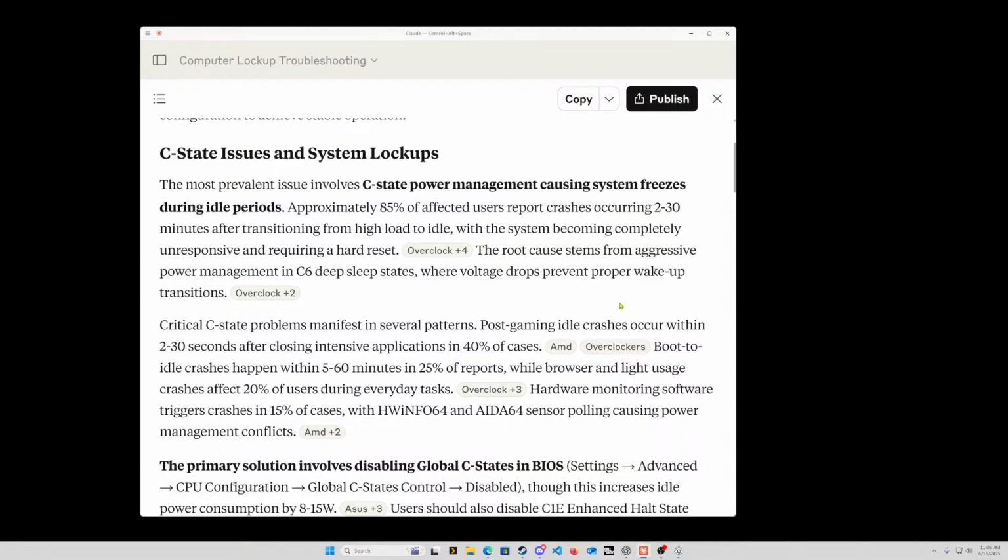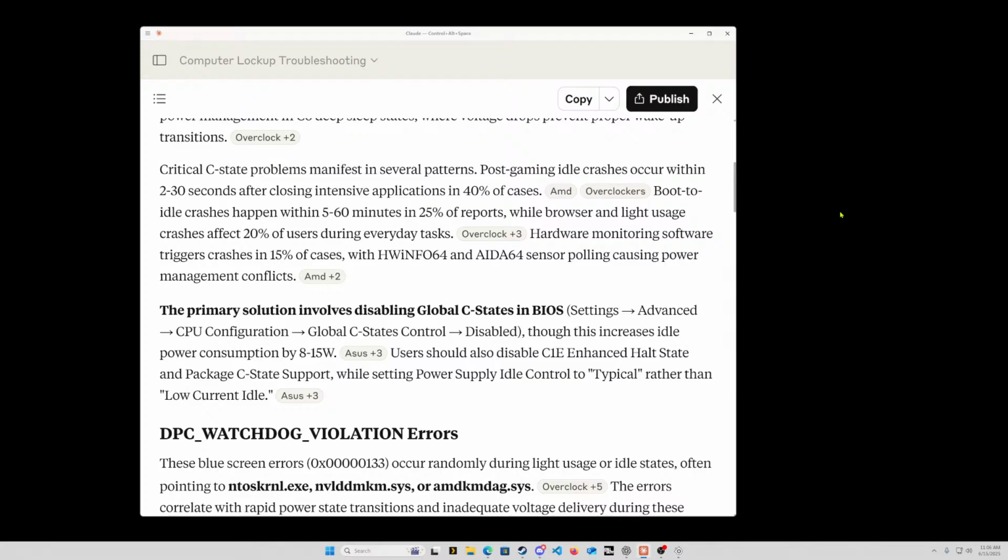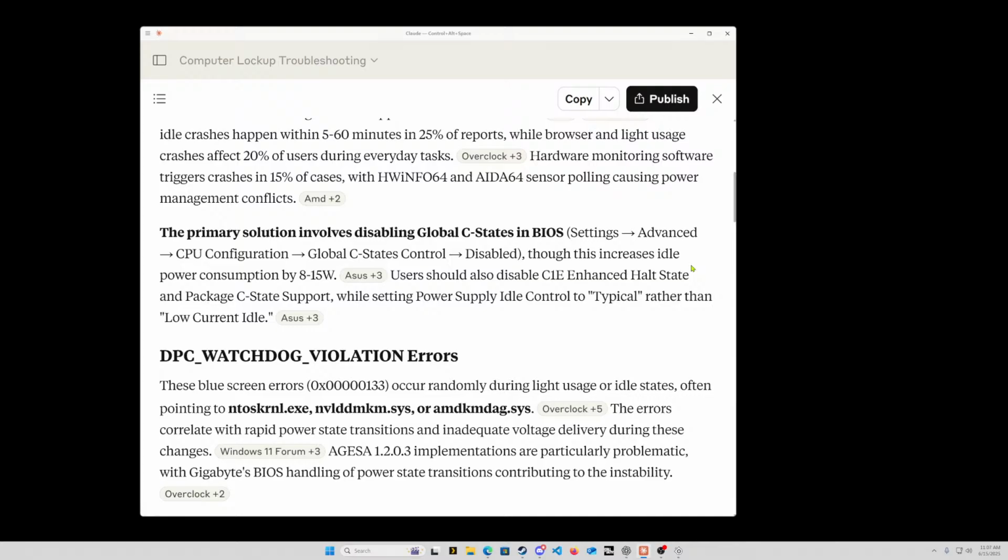The root cause stems from aggressive power management in C6 deep sleep states, where voltage drops prevent proper wake up transitions. So, post-game idle crashes. I've seen this before, although I'm not seeing it currently. It's just after a while it'll lock up. Hardware monitoring software triggers crashes in 15% of cases, with this tool, which I'm familiar with. I'm not sure about the other one, maybe I am and I don't recall, but I typically use HWiNFO or something similar.